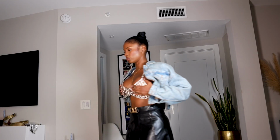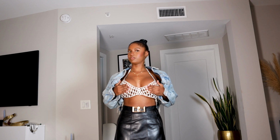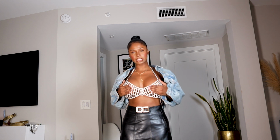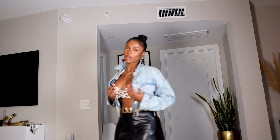So this is the little sparkly bralette. I don't want to show you guys too much because I don't want to be like, damn, you're nude. This is how it looks. I think it fits perfect. This is a medium, and I'm pretty busty, I'm not gonna lie. So yeah, this is what the back looks like. I have to figure out how I'm gonna style it.